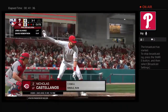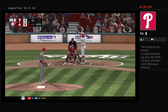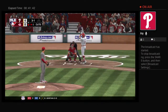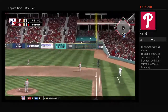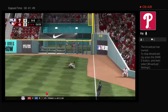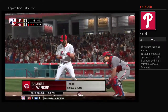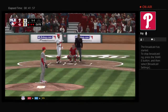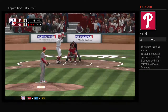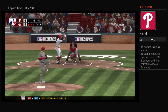So 1 away here in the Reds' half of the 8th. And the right-handed hitting Nicholas Castellanos will bat next. The 3-1. Slapped hard the opposite way. And now a lunging catch, and he does a full gainer as well, but somehow hangs on for the second out. Now at the plate, Jesse Winker. He's working on a 1-for-3 thus far. The 1-1 home.